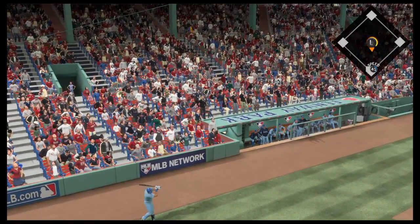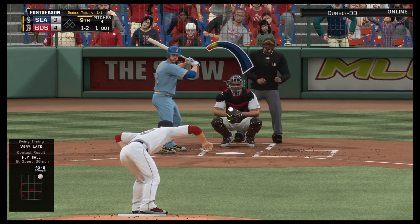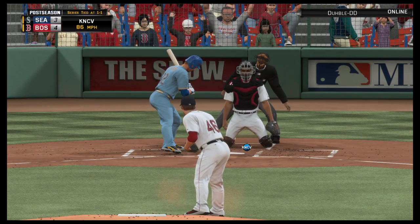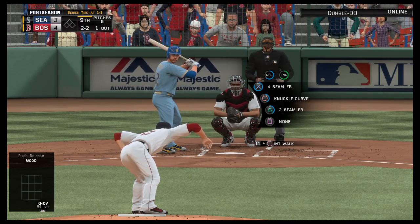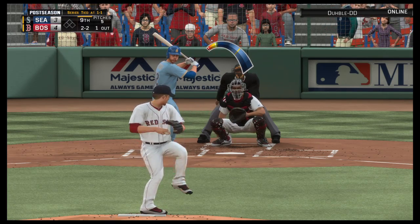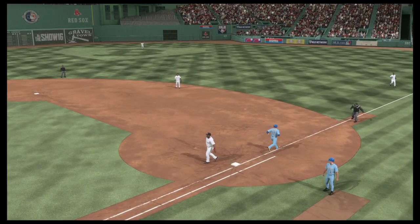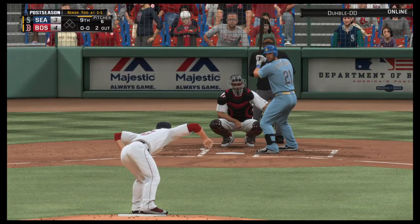Fouled off again, and now he's in a 1-2 hole. Kimbrel pauses. 1-2 on its way. And he'll lay off the curveball that's in the dirt that time, and it's back to even now at 2-2. Swung on in the dirt, strike 3. Schwarber corrals it, and the throw is in time. Clevenger is retired, 2 down now.